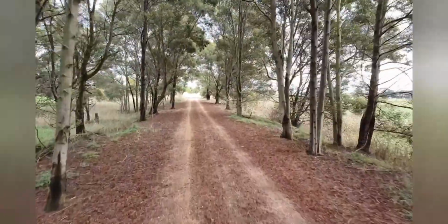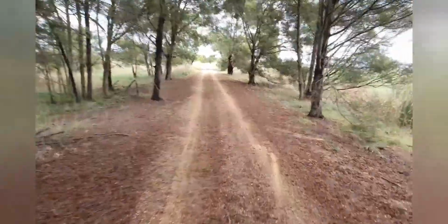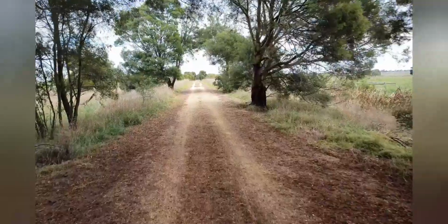It's a bit nicer on this little section of track. For about 5 kilometres, it's away from the road. Man, look at those toadstools probably. Don't touch them.